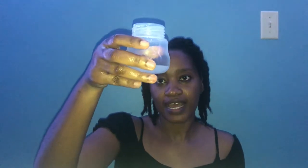I did the rest off camera because the process was really messy and we had a cleanup thing. We never have a time for that, so I did the rest off camera. Now this is what my strands look like. They're feeling super moisturized. The castor oil just seals the moisture. And you know castor oil is thick, especially the cold processed castor oil. So this is what I have remaining.